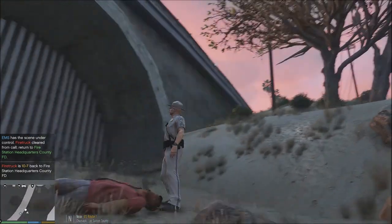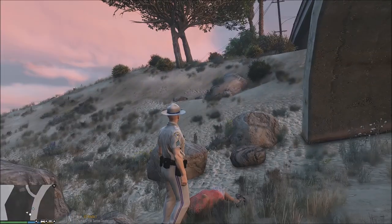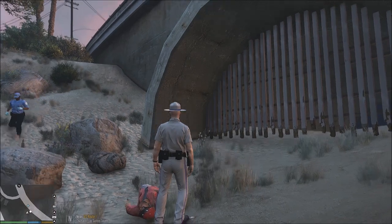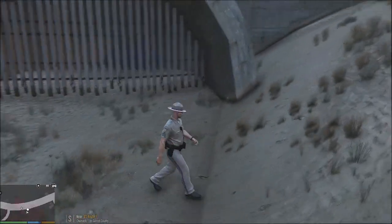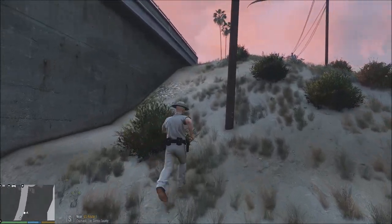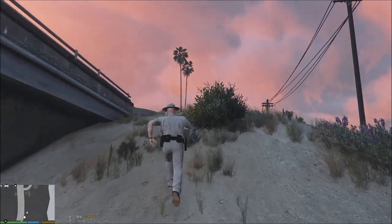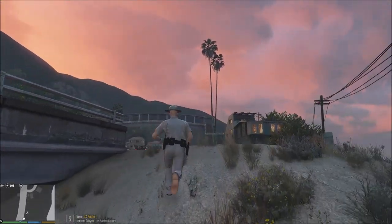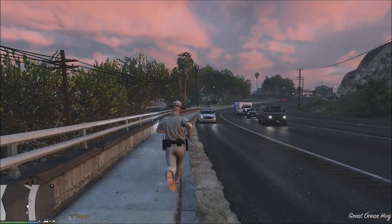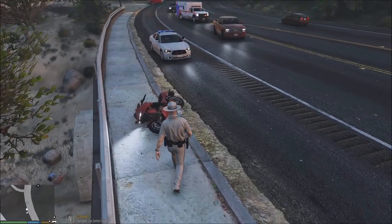Let's go, meds. Move your butt. Where are they coming in from? There they are. San Andreas Medical Services. Work with me, damn it! Yeah, I'll get out of your way, bud. I gotta go all the way back up there now. I want to know why he was running. That's a long pursuit, and he just killed himself. I hope he didn't die, but I think he just killed himself, honestly.